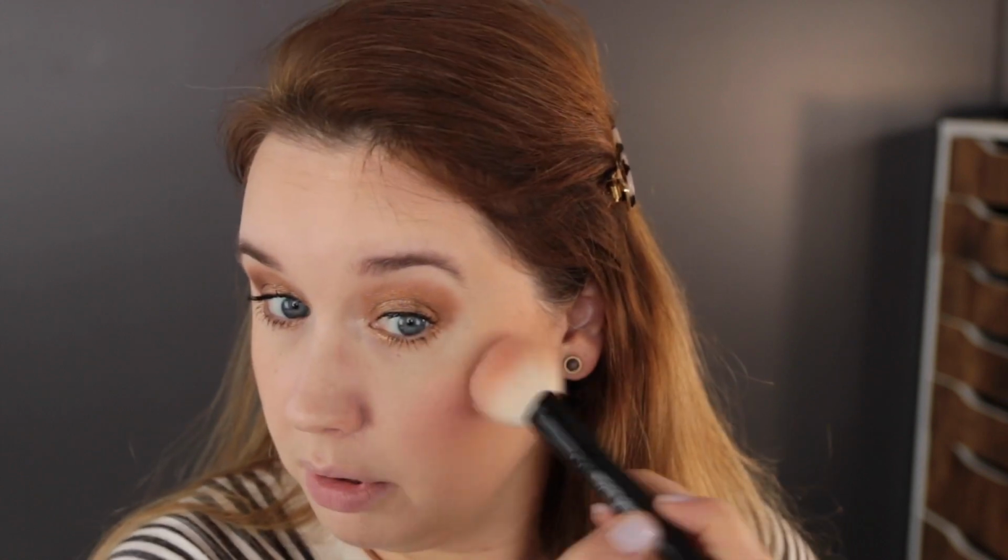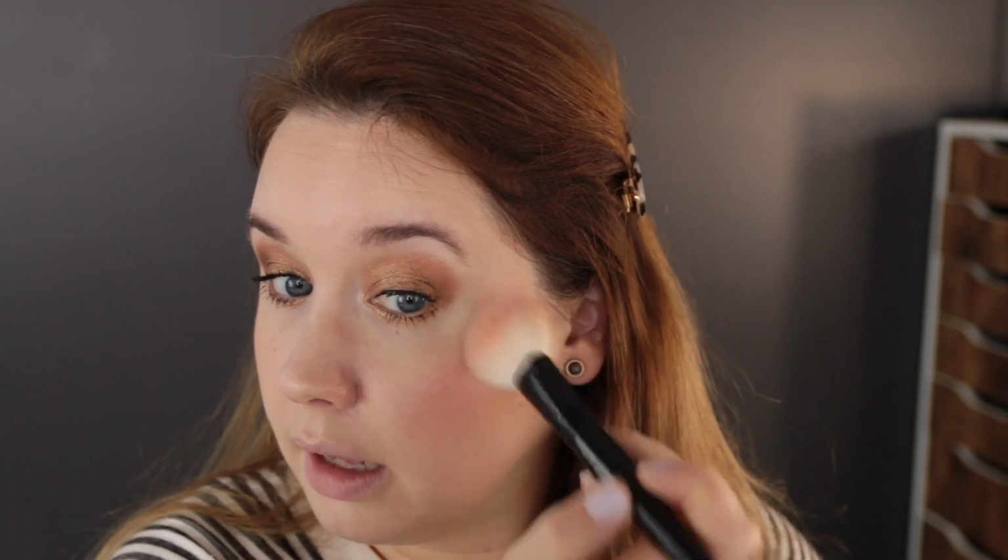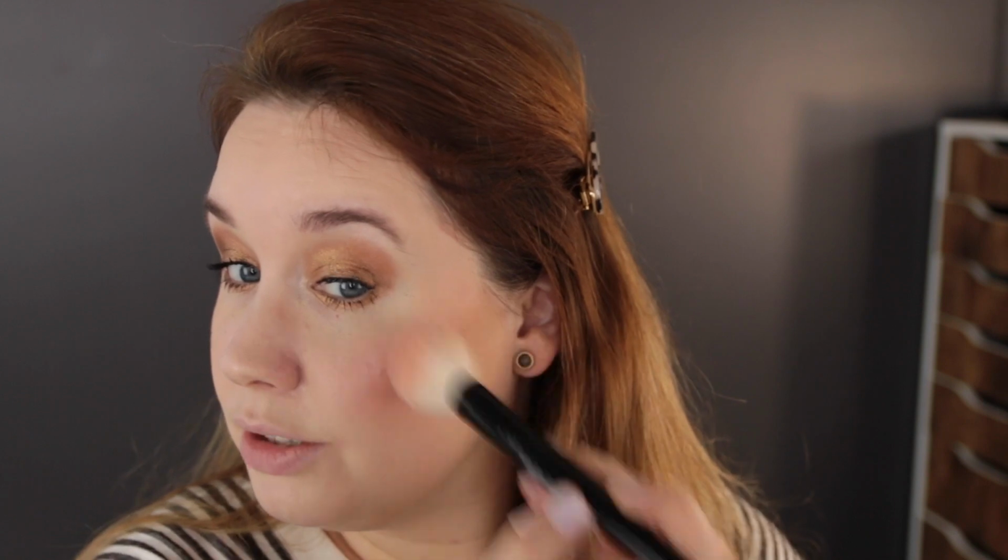I think sometimes that can be too gold, or even blushes that have too strong of this color gold pigment in them. It is pigmented, but not overly pigmented. So I do feel like I probably picked the right shade in that respect. I'm just going to use a Wayne Goss number 11 brush, and as you can see, it definitely shows up. So I'm just kind of lightly putting this on the apples of my cheek and up.